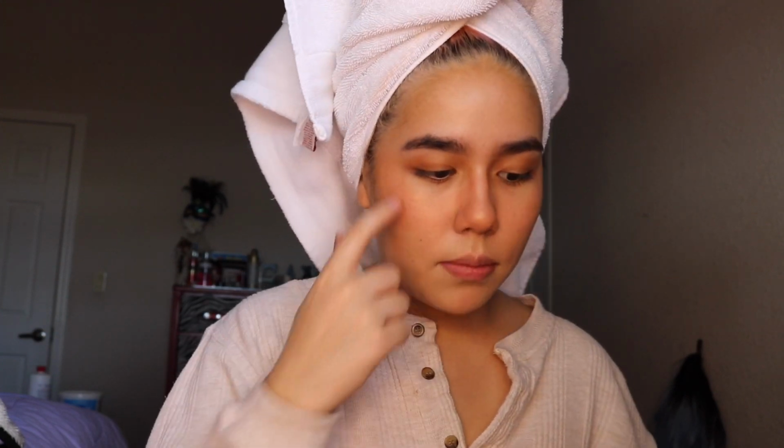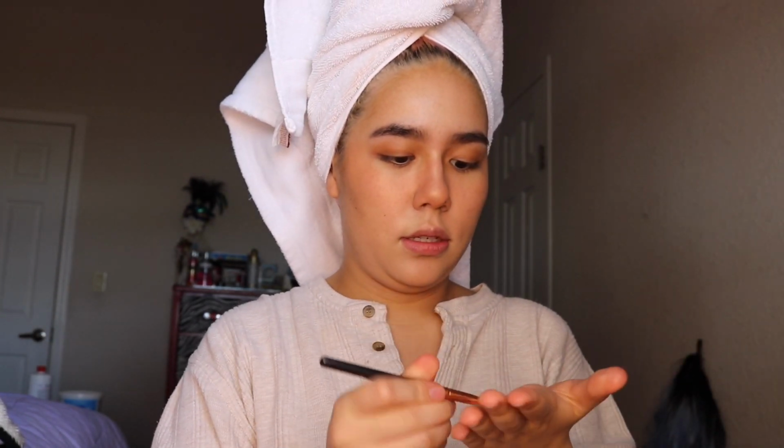Pointing your brush and go right here, just kind of dusting a little bit on my eye bags just to emphasize them. And I'm going to make a little eye bag with a really small pointy brush if I can find it. Here, let me make sure this is clean.